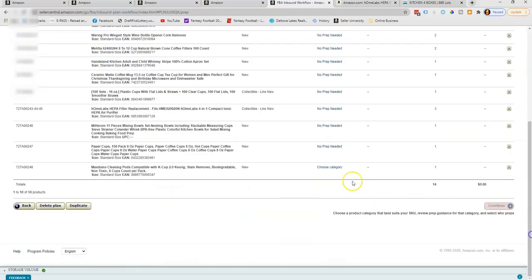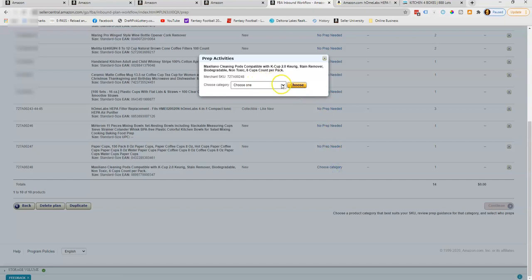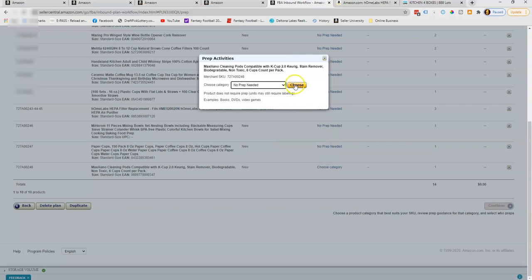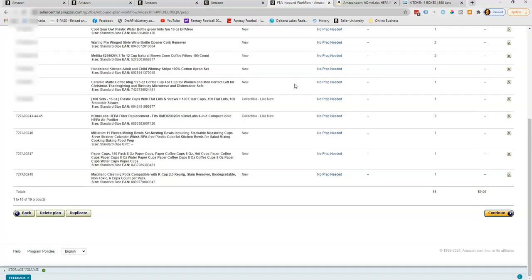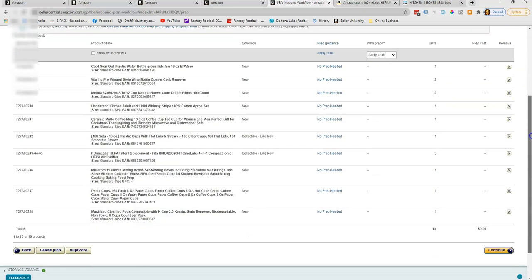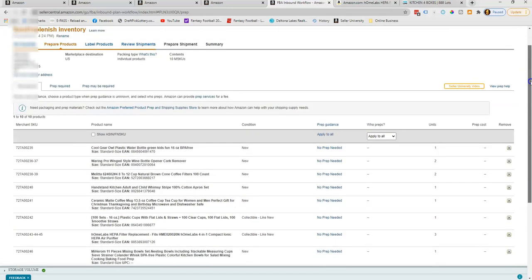No prep needed. Choose category, no prep needed. Make sure anything that's outside of a bag, you have it in one of those poly bags that has the warning labels. You can buy those on Amazon, that has the chokeable warning labels and stuff like that. You've got to send that in, from what I understand. But there you go. That's my next item.